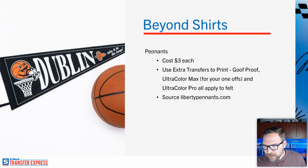So pennants, we're going to get back on it. Stop detouring. Let's see. When do we get the prints? Do they have all the time temperature? Or we'll have to look that up on the website.